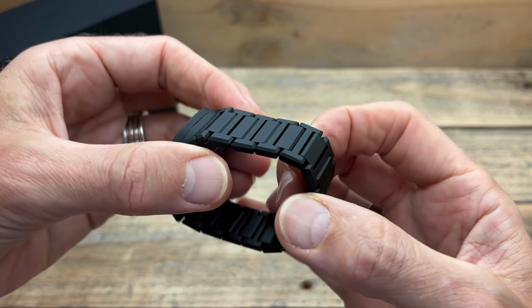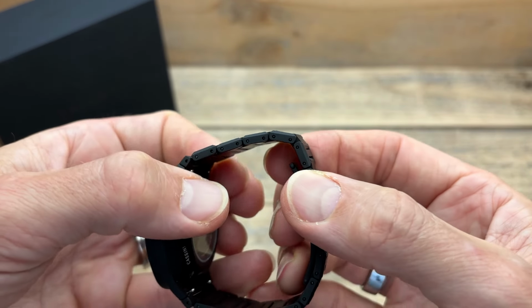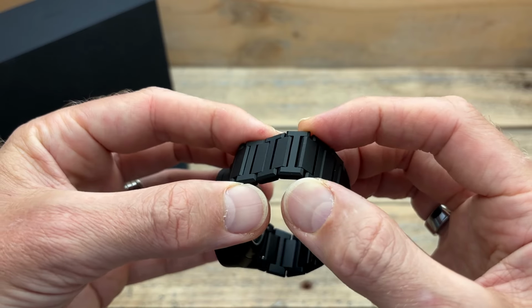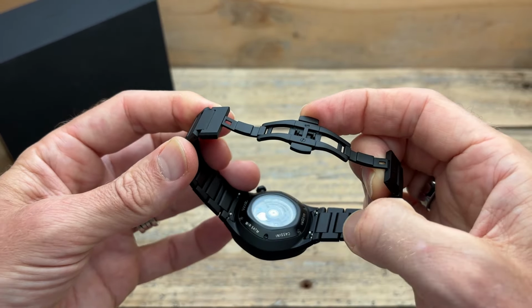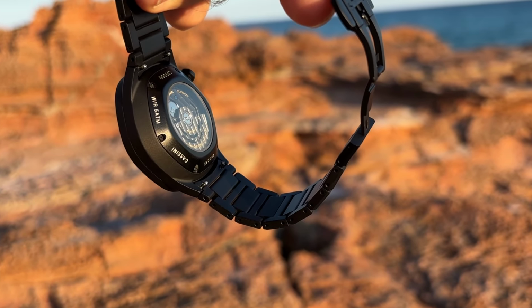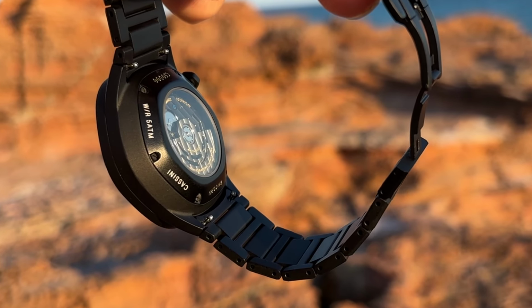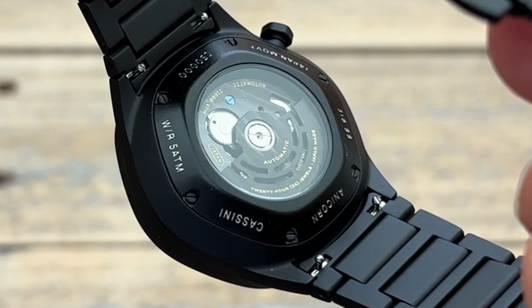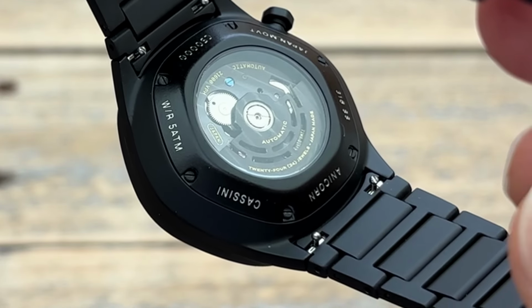The bracelet is all solid. It has those little H links. It tapers around the wrist really nicely, all the way down to that butterfly clasp. And it's interesting that that butterfly clasp is also all blacked out. When you look at the back of the watch, you'll see that NH35 movement, which of course has hacking and hand winding, is also blacked out. It's an interesting effect to have an all blacked out watch. I've seen watches with black cases before. I've seen watches with black bracelets before, but this seems to take it to the next level.